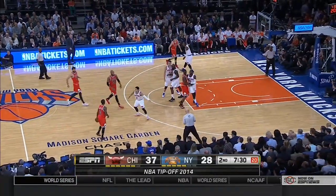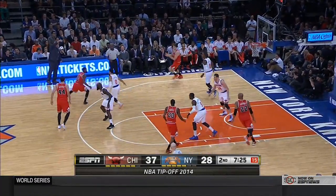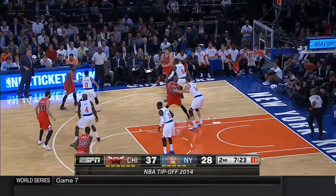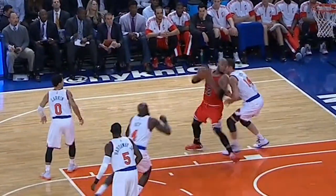Here, another double ball screen on top where Taj rolls to the paint, then cuts across for the post-up. Playing the post is a foot race, and once Taj gets his left foot inside of Jason Smith's, it's all over.